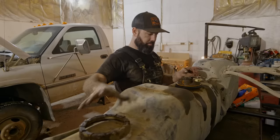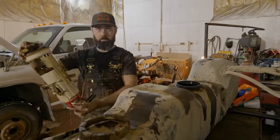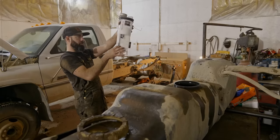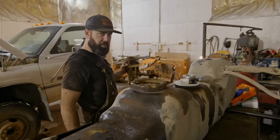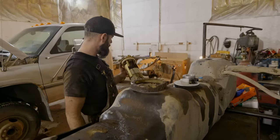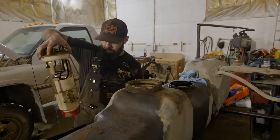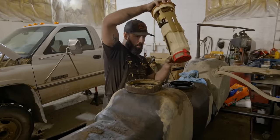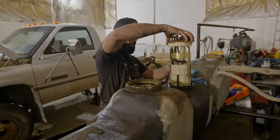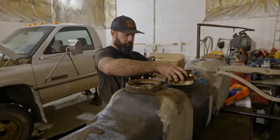Should be pretty straightforward. Certainly the worst directions I've ever seen. I have a sneaking suspicion this fuel pump is for a gas truck, not a diesel. As much as this looks like an in-tank fuel pump, it is not. The only thing that this does is tell you your fuel level.